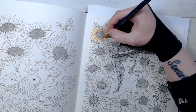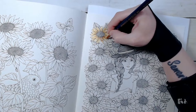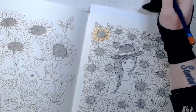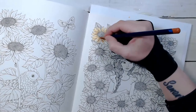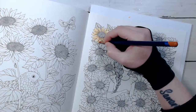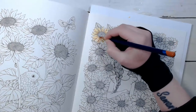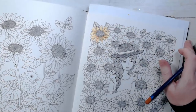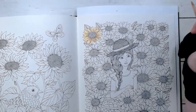Like so. I did not, Boots. I don't have the new colors, and I haven't ordered them either. They look nice, though. I'm going to order them at some point, but I'm all right for now.